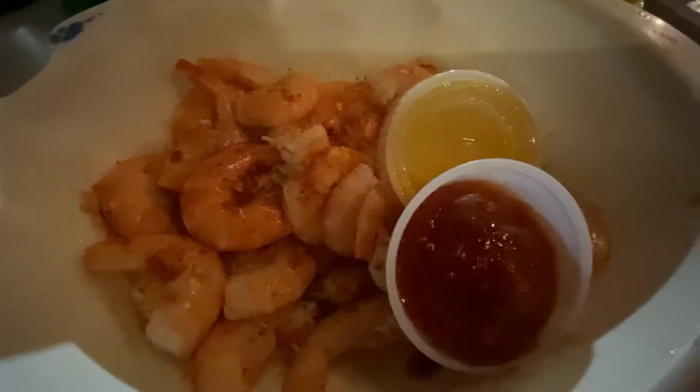All right, Missy, tell us what you got. Peel and eat shrimp again. That's like the third time you had peel and eat shrimp. I know. Well, it's good. Look, mine looks nice and yummy. And of course, got a Heidi on the go.